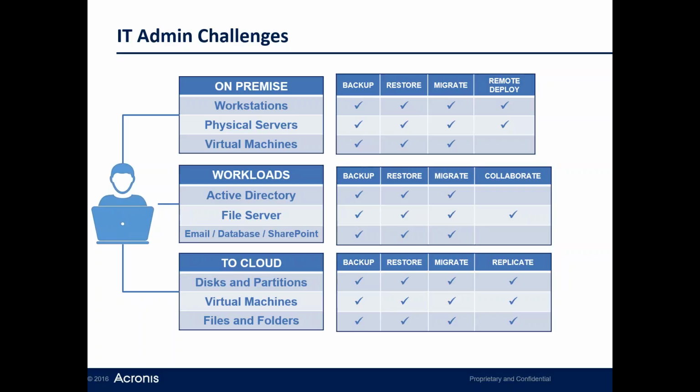Now, Acronis works on the Acronis AnyData Engine. What is it? The AnyData Engine is the most innovative data engine, redesigned in order to work with any backup and any application in the environment.